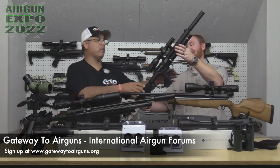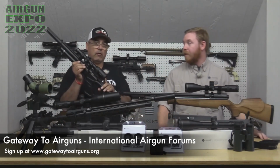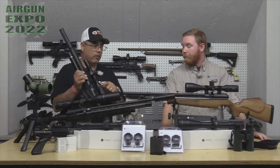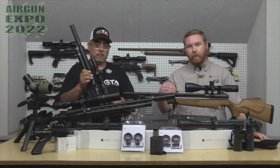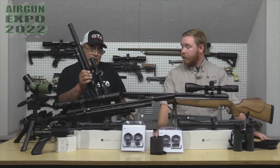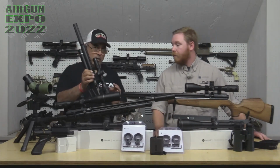You showed me this at SHOT Show one year, and we use this a lot on our SWA shotguns. It's a 1-4. This is the Endurance, I believe. Yes, it's our mid-grade scope. The glass is super clear. It's a 1-4, so it's like instant target acquisition. Plus, you have a little zoom if you want it, a little magnification.